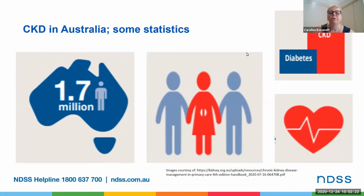According to Kidney Health Australia's Chronic Kidney Disease Management in Primary Care Handbook, approximately 1.7 million Australians over the age of 18 have indications of CKD, such as reduced kidney function and/or albumin in the urine. That is around 1 in 10 Australians. It is estimated that 1 in 3 Australian adults has risk factors for CKD, and it is believed that CKD is twice as common as diabetes.